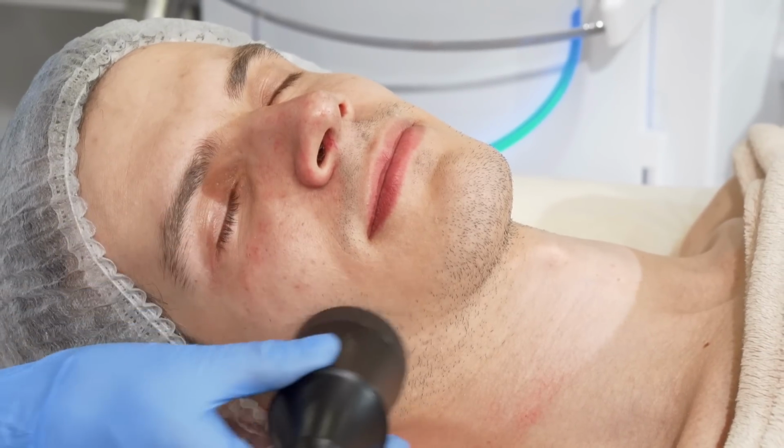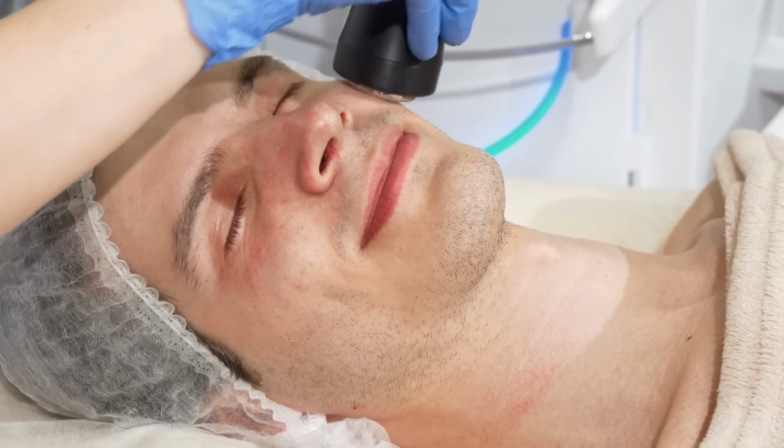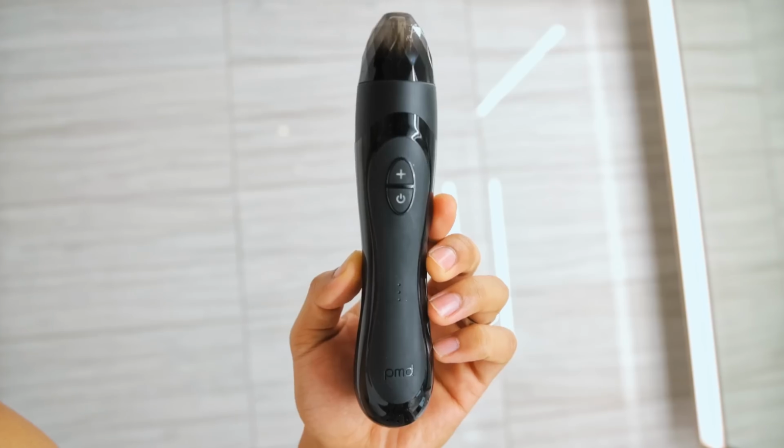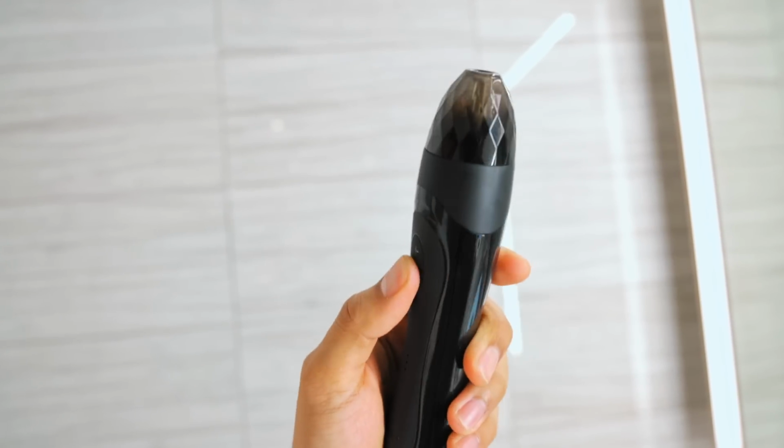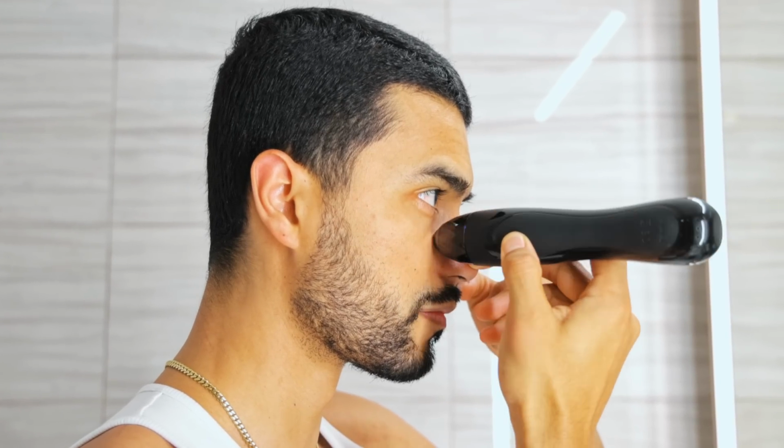Now, when it comes to microdermabrasion, you do have two options. The first, you can go to a clinic. The entire treatment or sessions of treatment will cost you around $1,500. Or you can get a personal microdermabrasion tool like the one that I have. This is from PMD and it's made for men. It has that sleek black look and it allows you to do the same process at home, and it's a tenth of the price. So you already know what your boy chose.